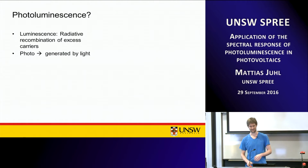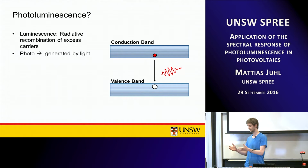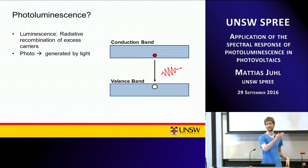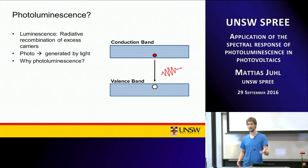So photoluminescence is basically radiation that comes from a sample that's not related to its temperature. And specifically here, what I'm going to be talking about is luminescence that comes from radiative recombination of an electron hole pair. So photoluminescence is, of course, a type of luminescence. And it's where the electron hole pairs have been generated by incoming light. So what we do is we get some light, we shine it on a cell, and then look at the light that comes off it. Pretty simple. And you might ask, why photoluminescence? Well, I think it's a great characterization technique.